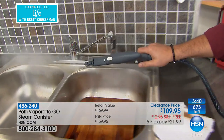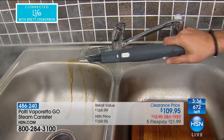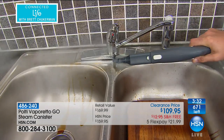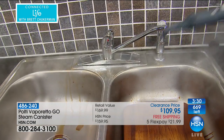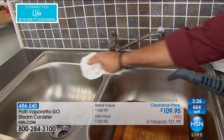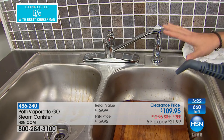If you have a drop sink in a granite countertop, you've got that weird little ledge where you get a lot of buildup and mold. The Pulte is going to get in there and blast that out. Look at the way it's finding all kinds of things underneath that fixture. It's wonderful for cleaning all those little spaces you've never been able to get to before, and it's not going to damage anything in the kitchen.